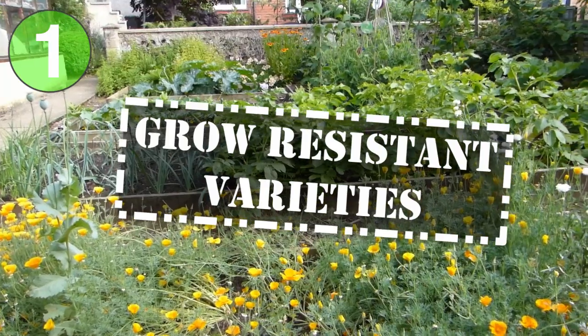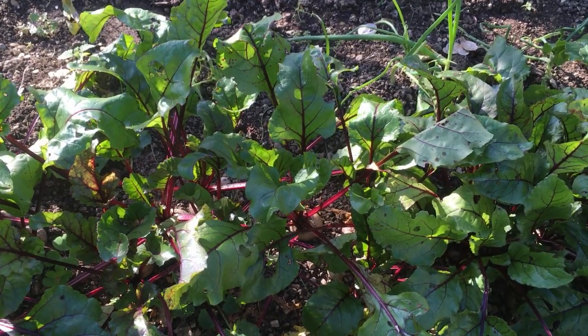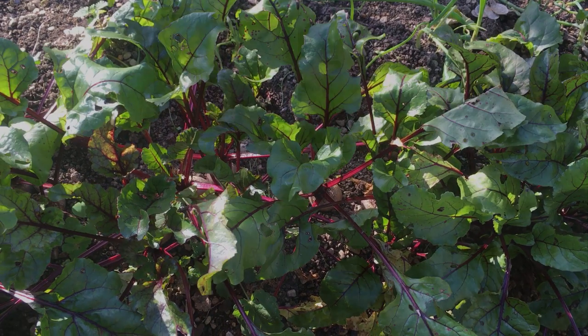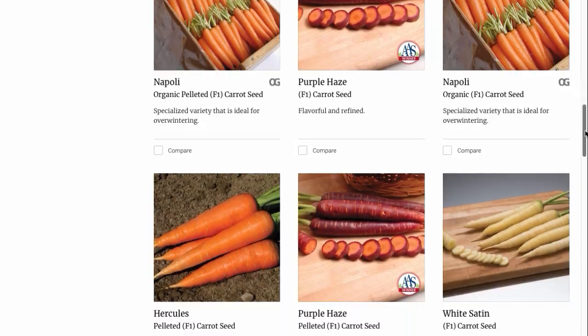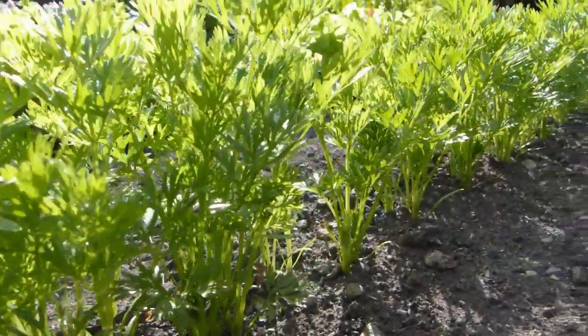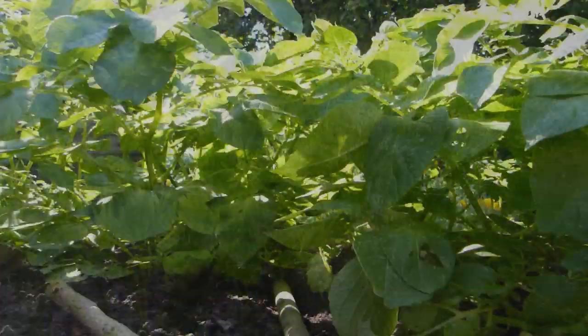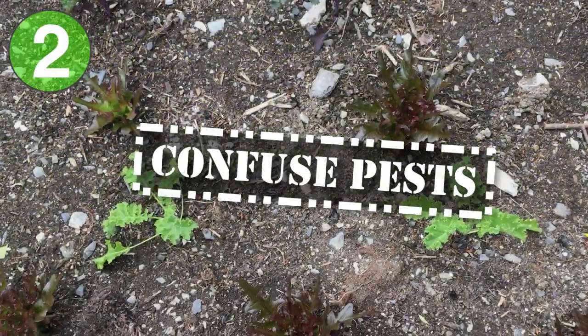Our first strategy is to make life easier for yourself by selecting varieties that are known to have some resistance to common pests. Spend a little time researching seed catalogues for suitable varieties to reduce pest problems later on. Look out for carrot fly resistant carrots, for example, or seek out potatoes that shake off eelworm attacks.